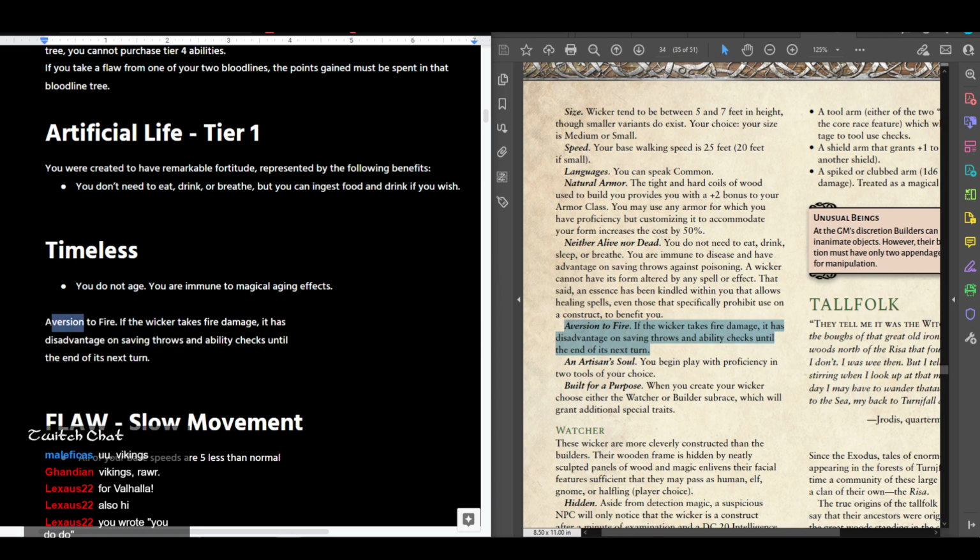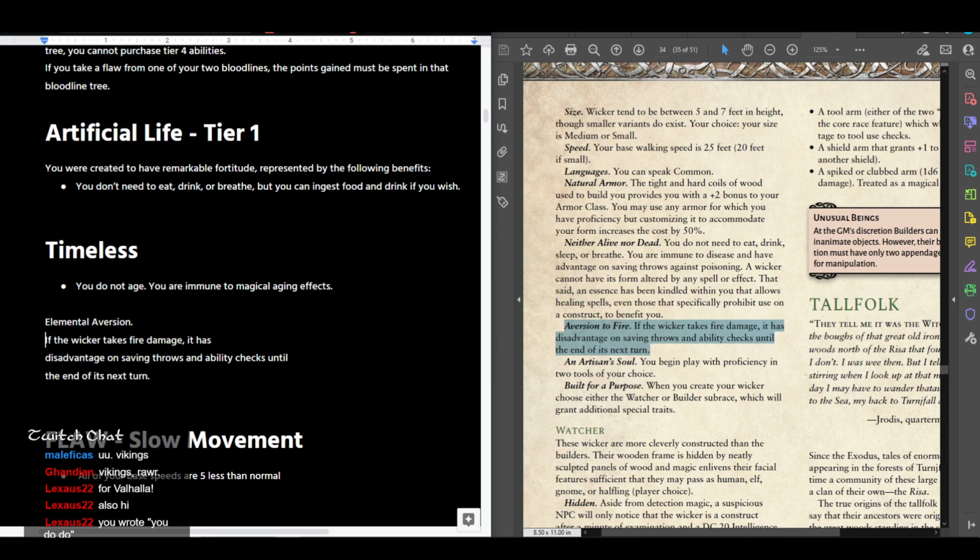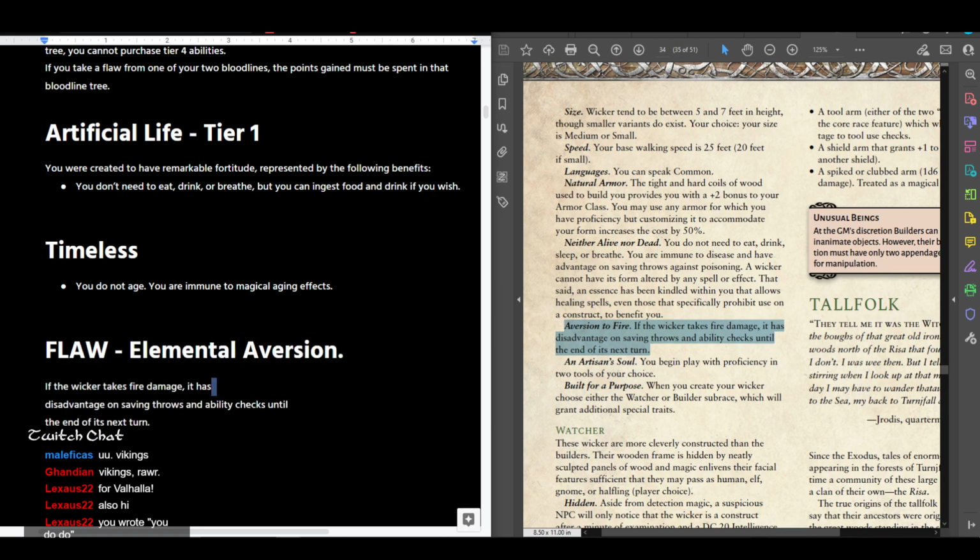So we're going to put elemental aversion. This could be very flavorful if, say, you made a water genasi, but you wanted it to actually feel like a water genasi. Yeah, you could do something with this. It'd be pretty cool. So we'll do flaw. And your water genasi has an aversion to lightning damage, but doesn't take like double damage from lightning damage. So I thought that was a pretty cool way to handle elemental weakness on a character.